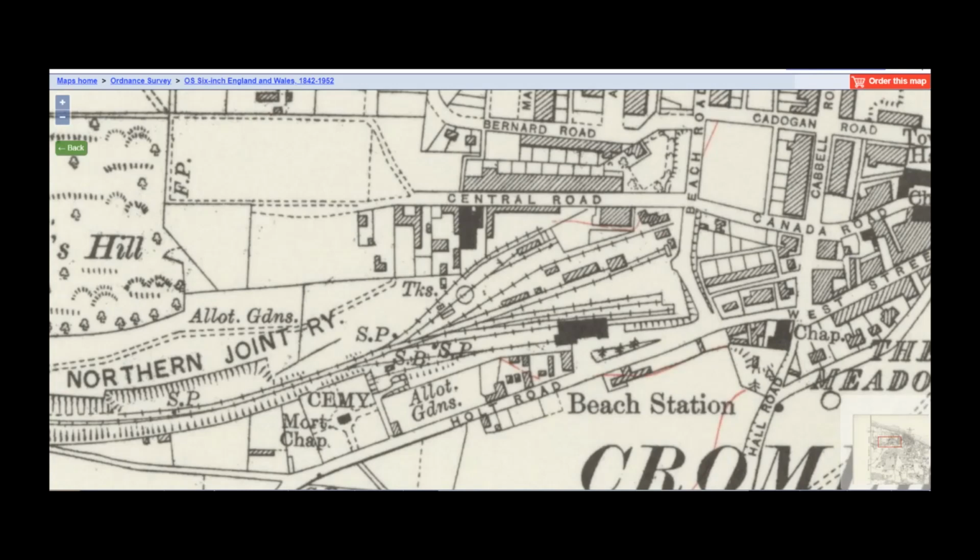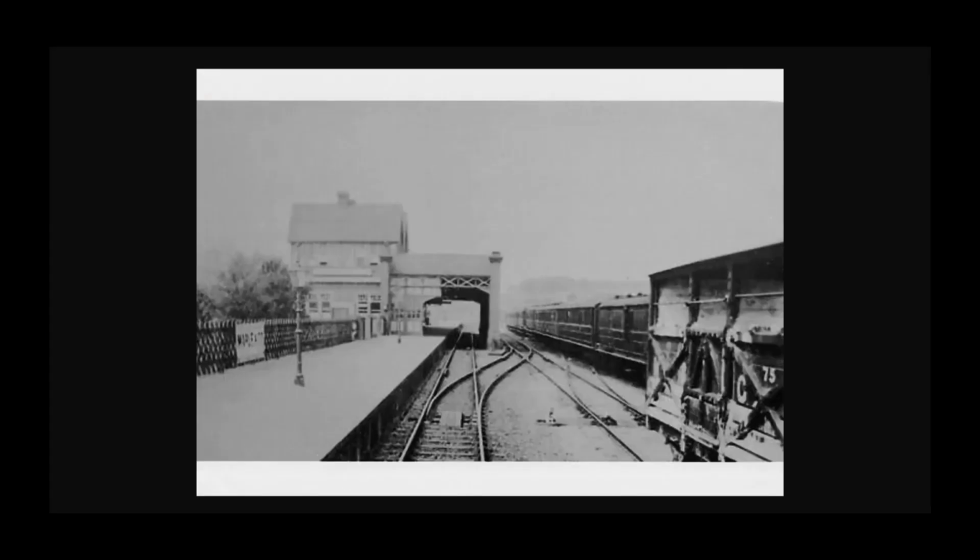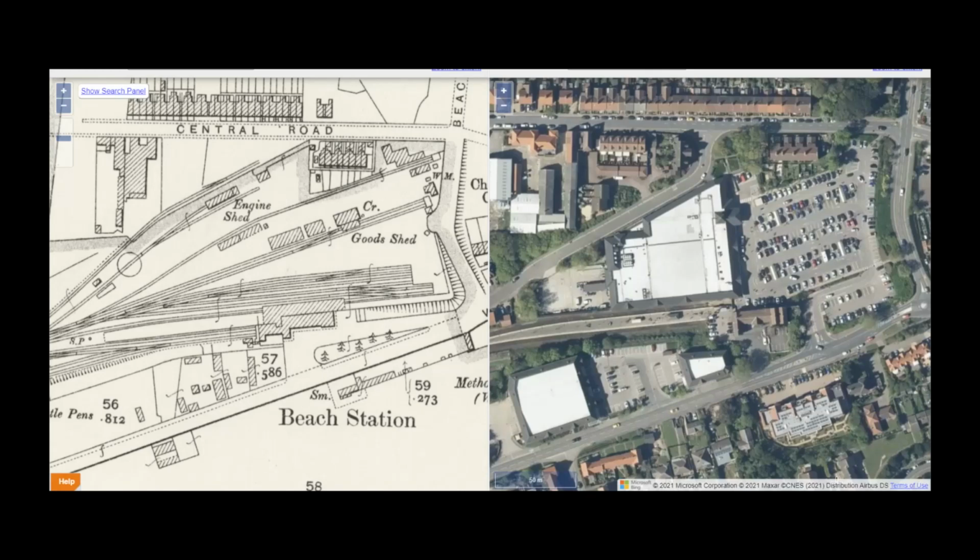There were also sidings, a goods shed, cattle pens, plus an engine shed and even a turntable, all apart from the cattle pens on the north side of the station. A canopy covered some of the platform and track. There was also a tall water tower and an equally tall Eastern and Midlands type signal box, replaced in 1920 by a Marriott type. And you can see from this side-by-side map how most of the goods yard, etc., has all been completely obliterated by Morrison's store and car park.